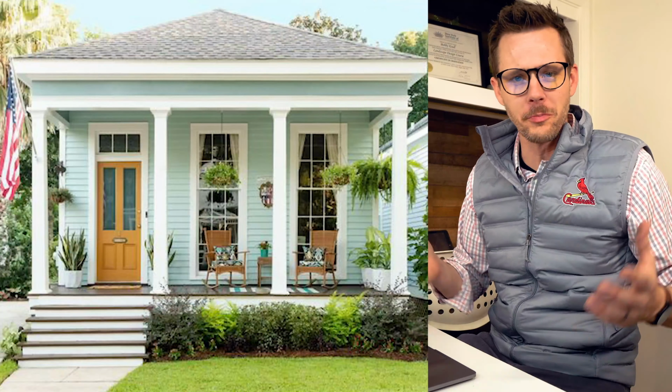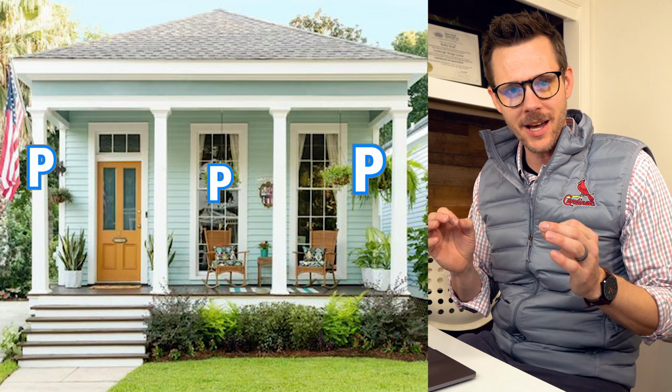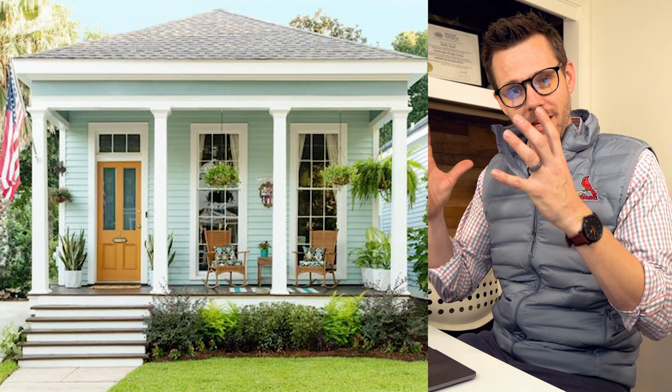Picture number 2, this is super simple. All I want you to look at here is the hanging planters. Sometimes just something as simple as hanging some planters and putting pops of color on the front can really draw your eye to a porch. That's it.